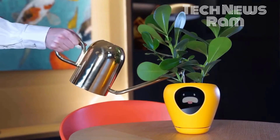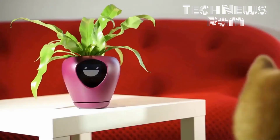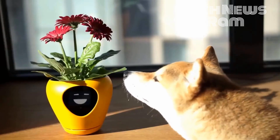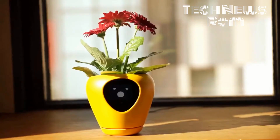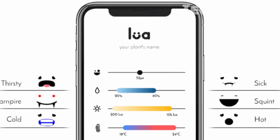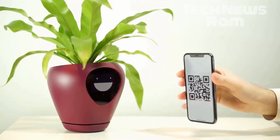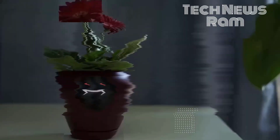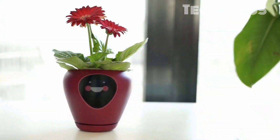It accomplishes this by monitoring key factors like soil moisture, sunlight exposure, and room temperature, translating this data into facial expressions on the planter's surface. Whether it's hungry, cheerful, or tired, Lua communicates its emotions effectively. Setting up Lua is a breeze. Simply download the free mobile app, specify your plant type, establish your desired thresholds, and scan the generated QR code to establish a connection. Lua Smart Planter ensures that your plant's emotional needs are met with care and precision.